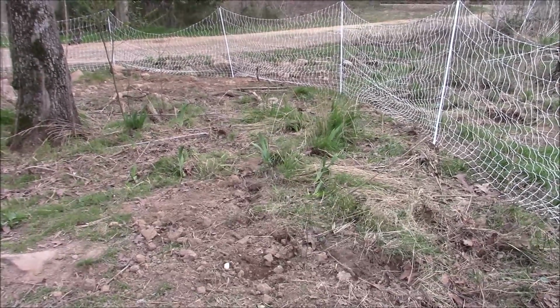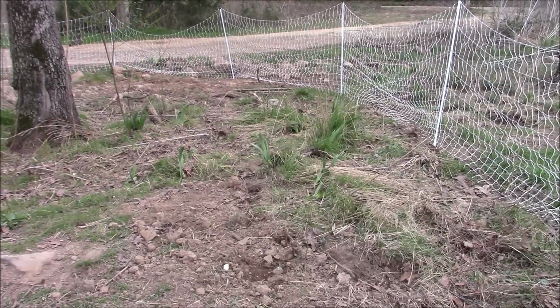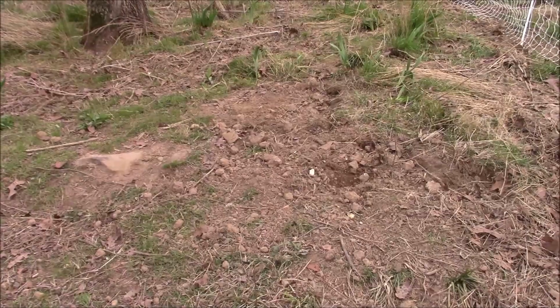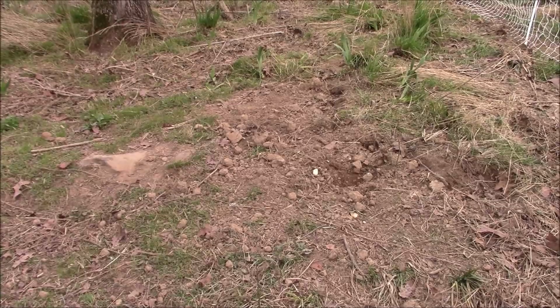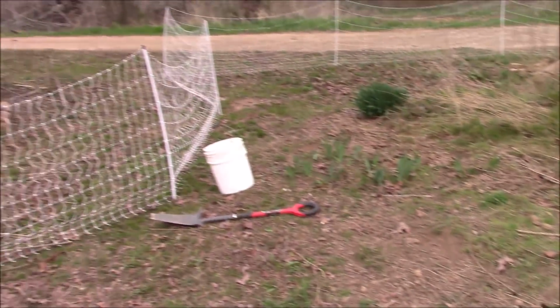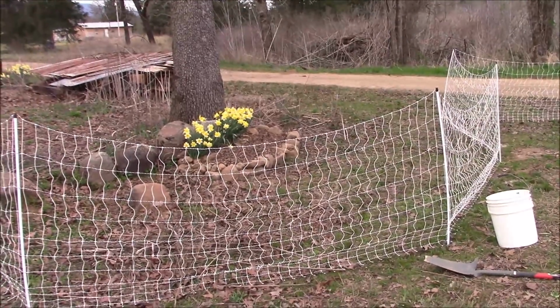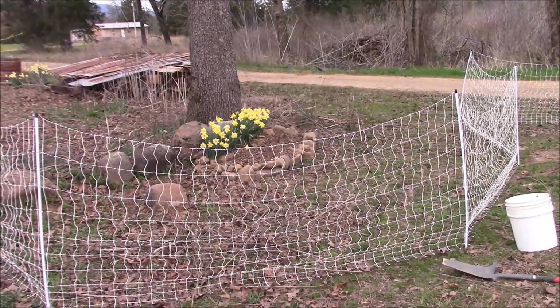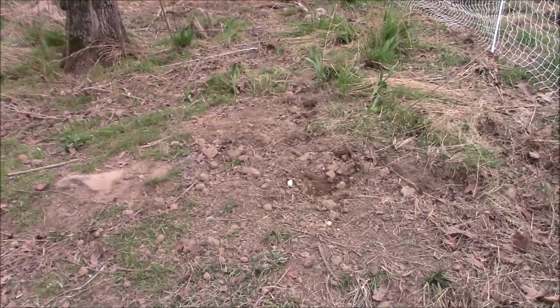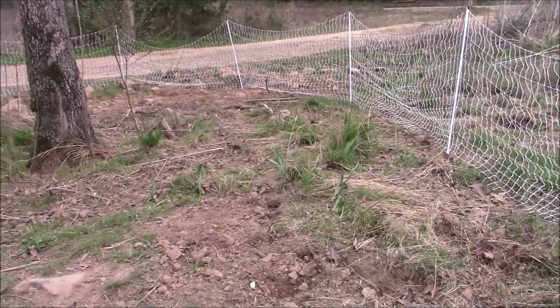And instead of putting it on top of the irises, I'm just gonna dig them up and see if I can't move them. This is the same spot that I was digging up more than 100 lilies the other day, and then I put them in that little garden bed right there. So that's where the lilies went, and now I'm gonna continue on with this project.